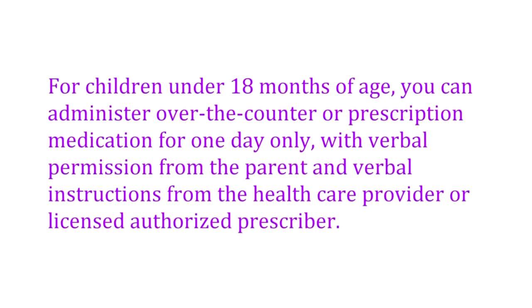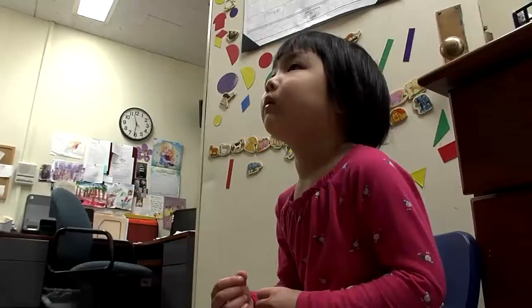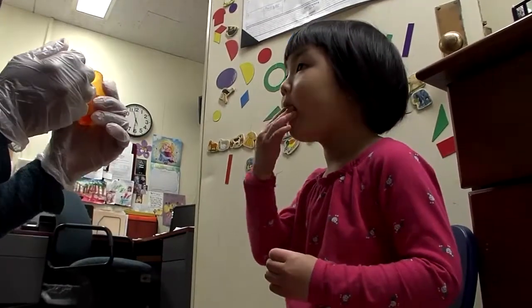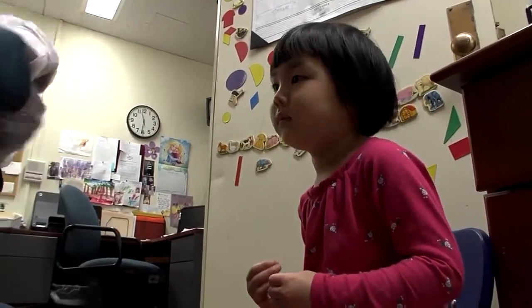For children under 18 months of age, you can administer over-the-counter or prescription medication for 1 day only with verbal permission from the parent and verbal instructions directly from the healthcare provider or licensed authorized prescriber. Remember, you can only accept verbal permission and instructions to give over-the-counter or prescription medication in your program if this is written in your approved healthcare plan.